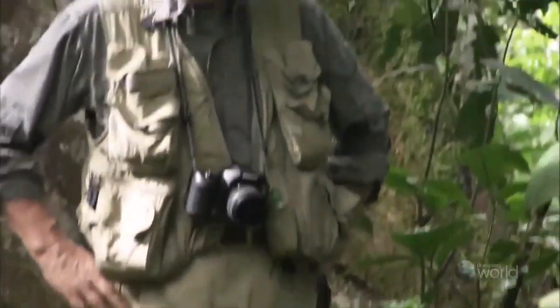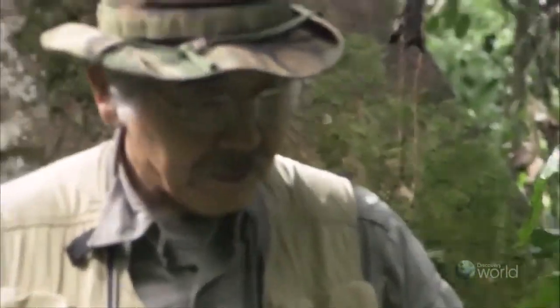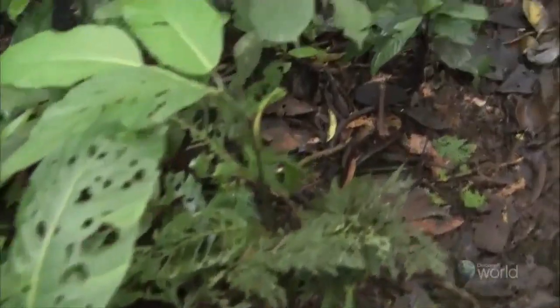Army ants are always scuttling around in the forest. The only way to find them is to walk about and look down.